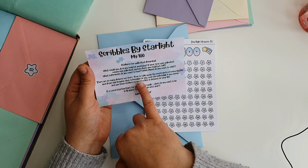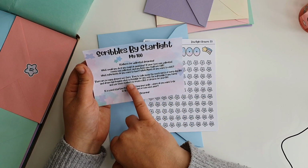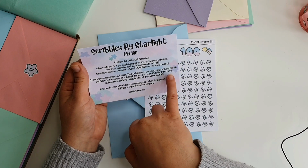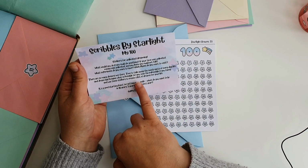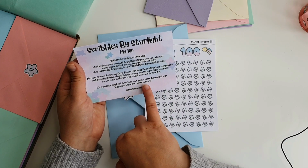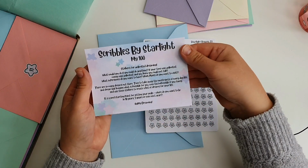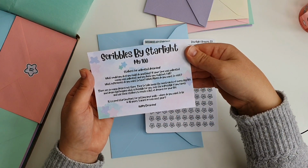There are so many dreams out there. Time to take away the constraints of everyday life and dream big. Imagine what is possible for you, even the impossible if you fancy, and use these stickers to create a list of dreams for your life. It's a good starting point for setting your goals. Where do you want to be in 10 years, 5 years, or even next year? Happy dreaming. I'm sorry, my baby's poorly.